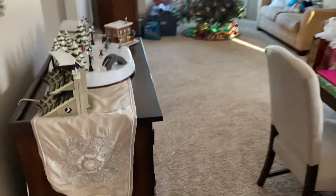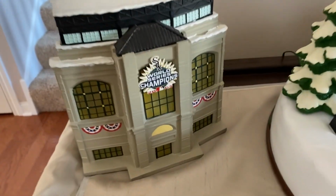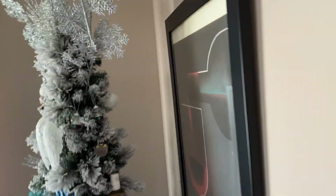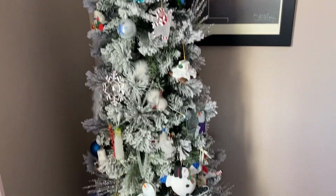And we've got the White Sox little village here. '05 World Series champions. My wife's favorite, her little snowman tree. This is a dedication to her mom that passed away. Her mom did this tree every year. There's her angels, God bless Debbie.